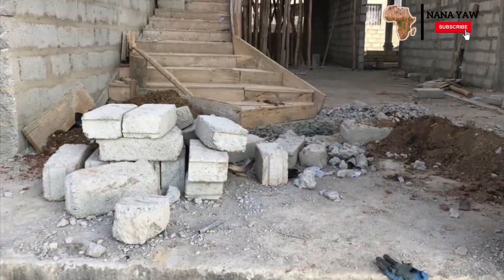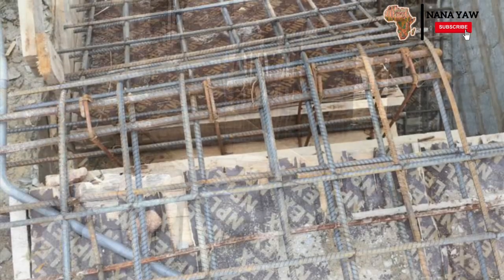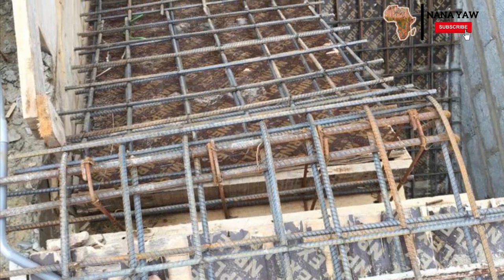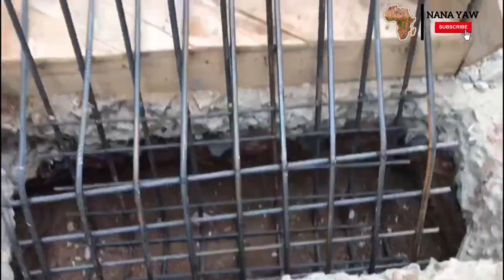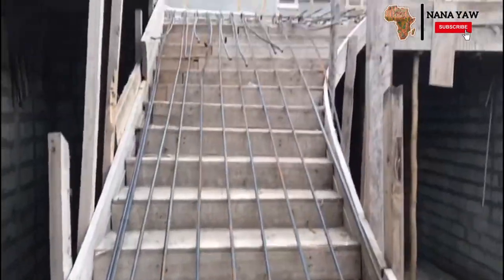Finally got my staircase the way I wanted it, the shape I wanted it, and so I'm really happy. There's a lot of structural work, iron rods for all the staircases, anchoring it to the floor. There's a lot of steel work here. Even though it looks simple, it is not. It's a lot of work, as you can see.